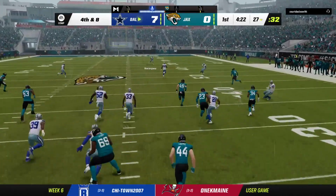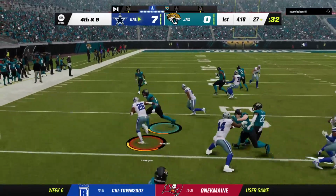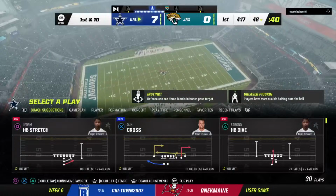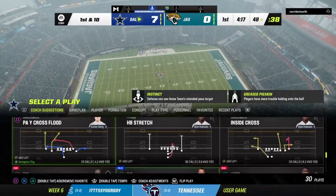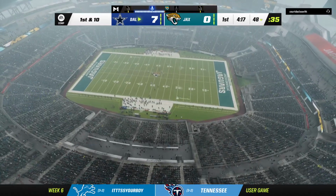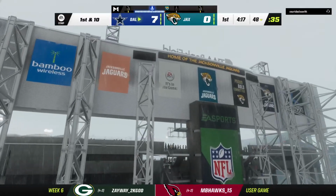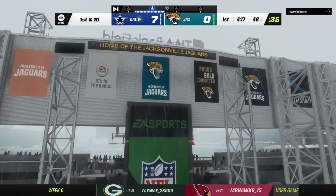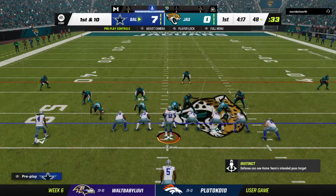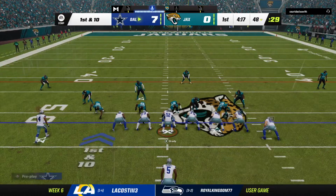On is the punter Townsend as he gets this one away. Let's take it inside his own 40. Just a 30-yard punt that time. And the Cowboys will take over the football with a 1st and 10 at their own 48-yard line. Good starting position for the Cowboys here as they come up 1st and 10. Just shy of midfield at the 48.